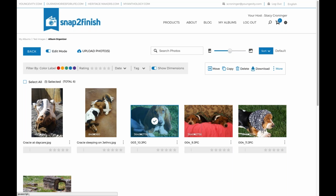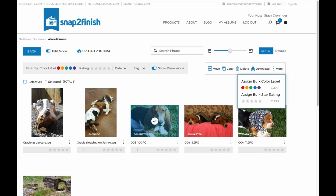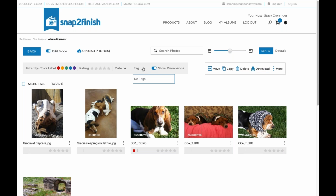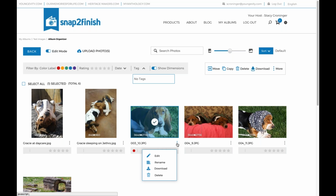So I'm going to choose to give it a red star because these are all my puppy ones. Okay, not a red star, but a red dot. I can copy it. I can move it to a different folder. I can add tags to it if I want, but there's lots of things here on the side, these little red dots, not dots, little blue dots. I can choose to edit this little guy, and here I can add additional tags to it.